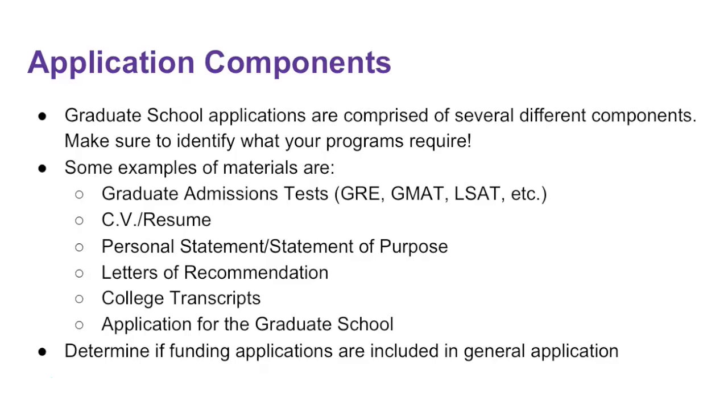There are several components that you might encounter during the application process. Some examples of those are a graduate admissions test, a CV or resume, a personal statement or a statement of purpose, letters of recommendation, your undergraduate college transcripts, and the actual application for the graduate school. In considering the different parts, you can see where organization will be crucial during this process. Now, let's explore some of these components in greater detail.